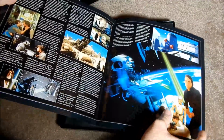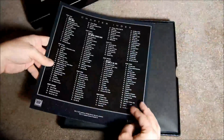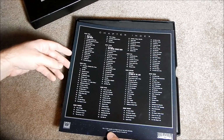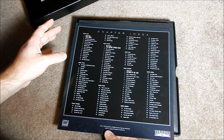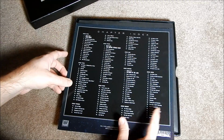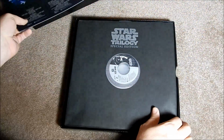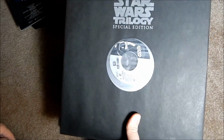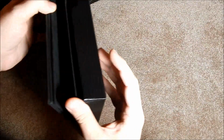Again, not much extra-wise. It's just giving you the special editions quickly, much like my James Bond set. They're just kind of unceremoniously crammed together. But it's pretty cool. There's a few extras at the end, but not that much. But I do like the cool polyline paper these have. It's got a little silver Star Wars Trilogy Special Edition writing on there. So, pretty nice. Quite a few discs.